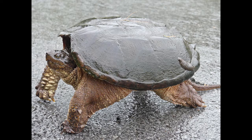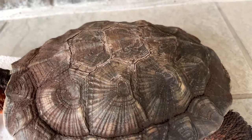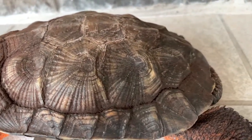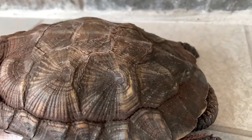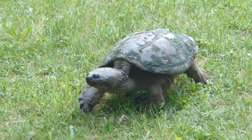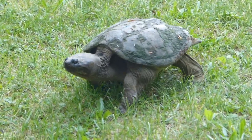So when I say an awesome adaptation that turtles have, the first thing that probably comes to mind is their protective shell. So this shell protects them when they're out walking around because only their legs and head and tail are exposed. But then they can take it a step further, and when they're scared or trying to avoid a predator, they can tuck inside this shell and their whole body's protective. So it's a really good adaptation that they've developed.